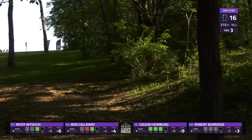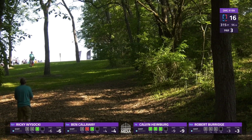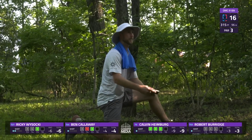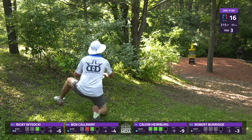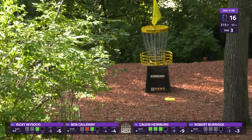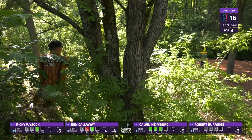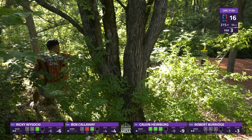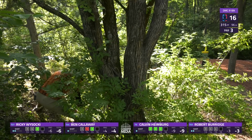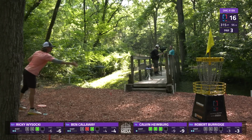And this one is a bit more stable, though, and you see why that doesn't quite work out as well. He would have had to throw that faster to get it to go straight, which could have caused some issues down there at the bottom. Ricky is about 15 feet above the basket. Oh, boy. Still runs it. Casual run there. Not going to pay for his wild decision. Burridge also going to run it, and I thought he did it. Oh, man, that looked great. But same result as Ricky, just going to end up low.